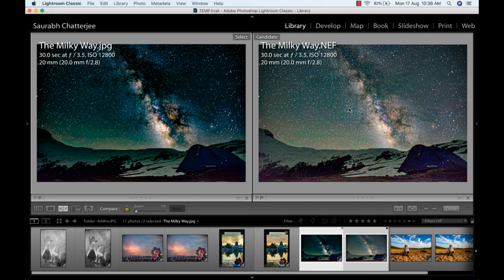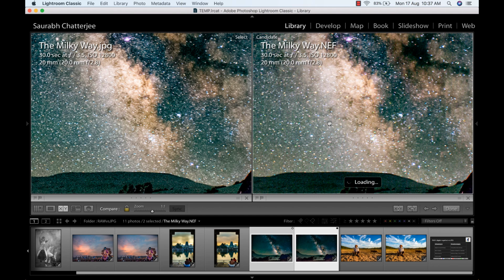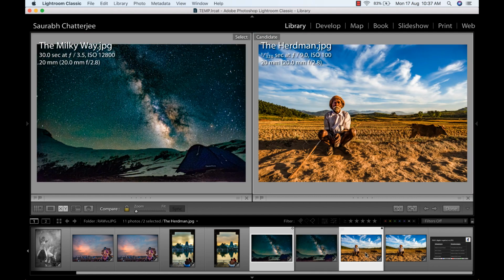Now here you can see the same picture processed in JPEG and in the RAW file format. So in the RAW I was able to get a lot more details compared to the JPEG file format. So you can see the difference. See how much noisier this JPEG file looks compared to the RAW file. Now this is the last picture we are going to see.